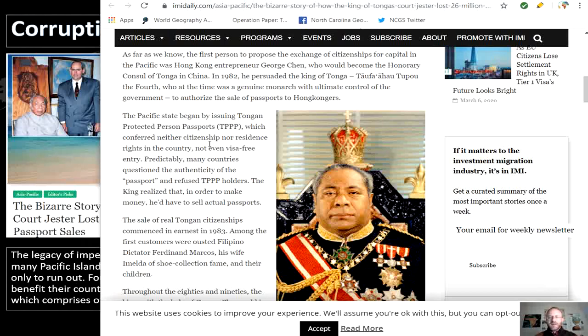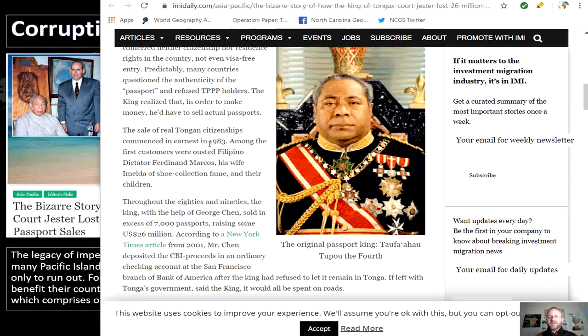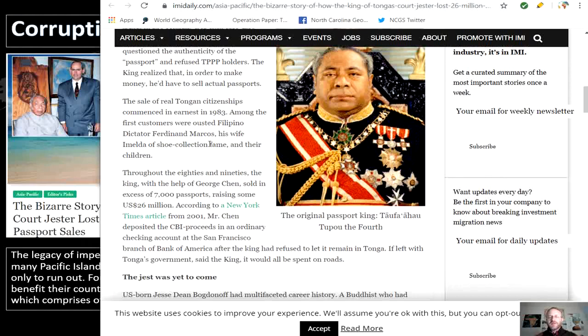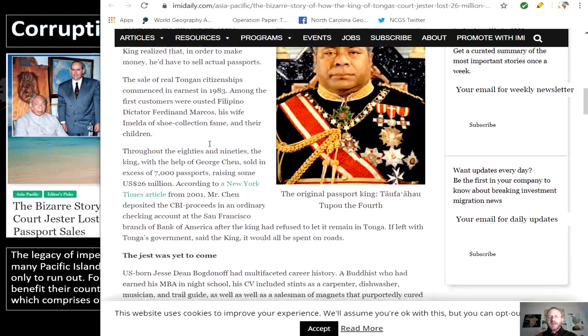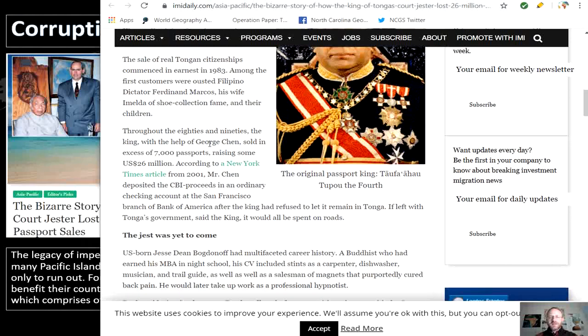The Pacific state began by issuing Tongan protected person passports, which conferred neither citizenship nor residence rights in the country, not even visa-free entry. Predictably, many countries questioned the authenticity of the passport and refused TPPP holders. The king realized that in order to make money, he had to sell actual passports. Sale of real Tongan citizenship commenced in earnest in 1983.